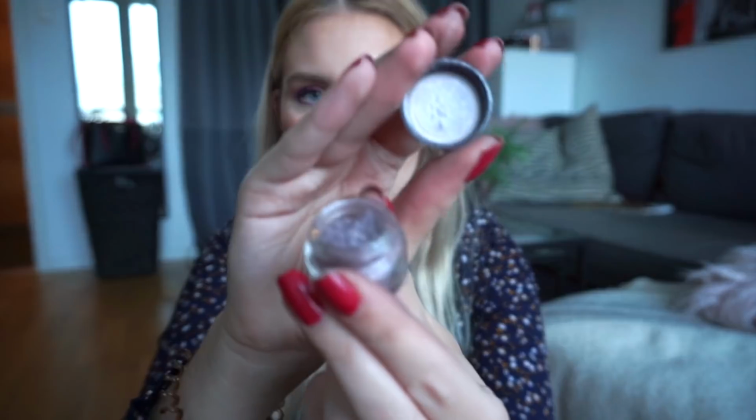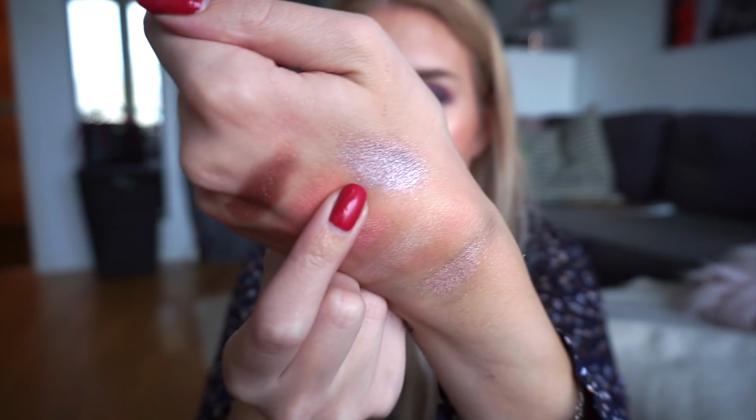This one is from Berry M. It's one of their Dazzle dusts, and as you can see, it just comes in a tub without a lid, without a sifter, and it's just so messy to use. But again, it's just pretty. The pigment is really nice, but I just don't use it because it's in a loose form. You can see the Dazzle dust right there.